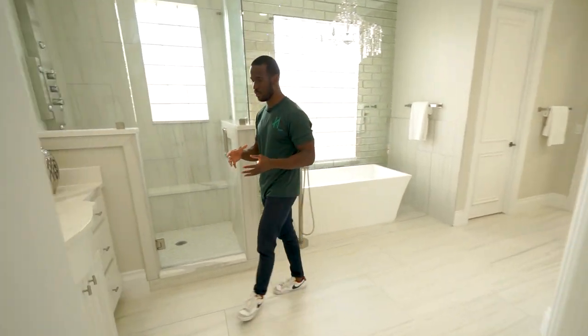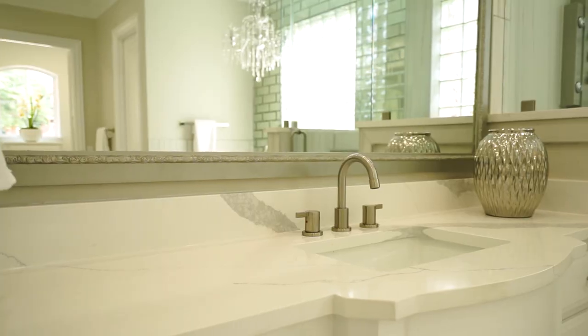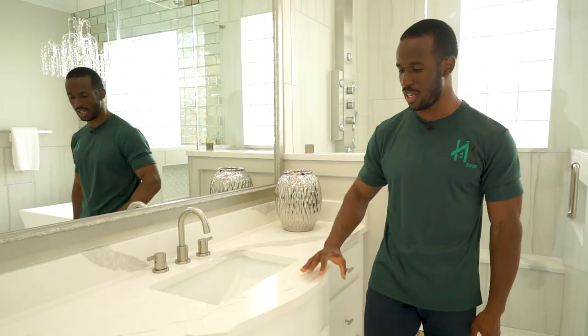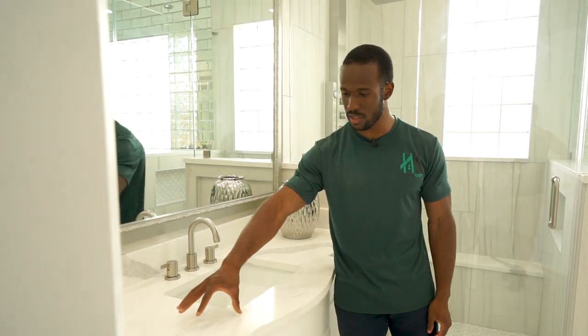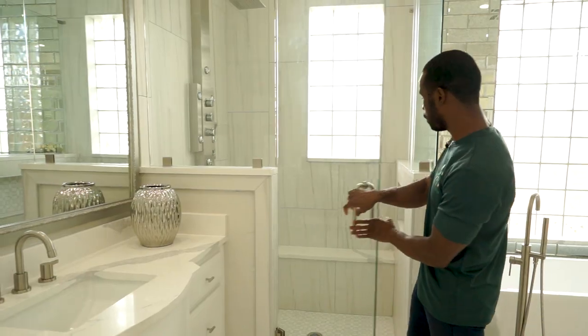But before we go further, I just want to showcase this beautiful, again, Carrera quartz countertop that is truly amazing. I mean, I love the detail on it. I love the white accent. I love these little patterns that they have within the countertop itself. Undermounted sink, you have your walk-in shower over here.